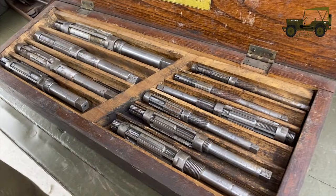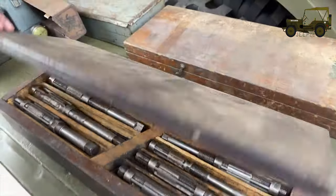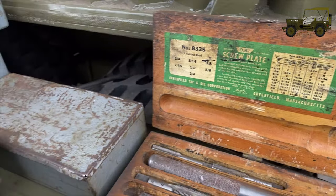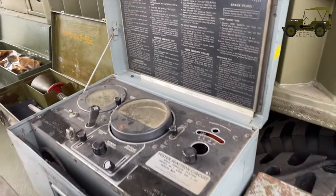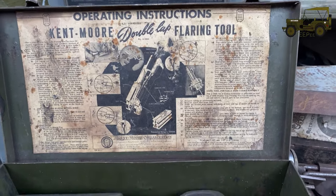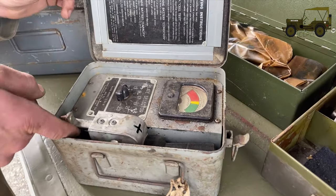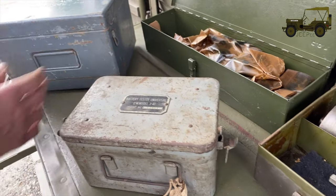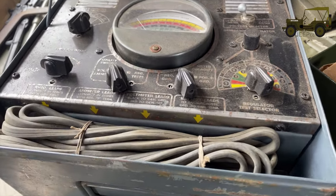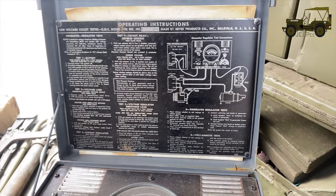Here's an original Critchley reamer set, like in the manual specified, exactly the correct set. It's amazing. Here's a tap and die set. Here's an ignition circuit tester. Flare tool, operating instructions included. Flaring tool. This is a battery tester, as you can see here. If this box opens up, it's low voltage. More for the electronics then? Yep, for the vehicle, testing of the generator charging circuit.